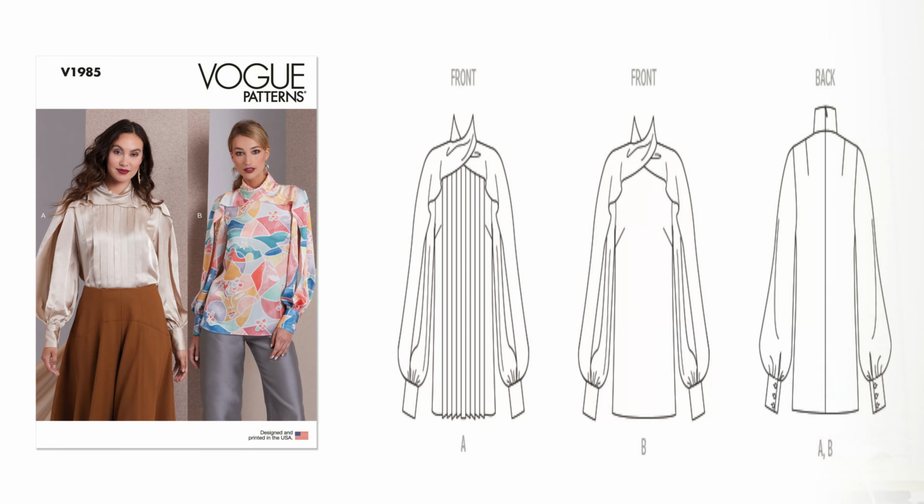So moving on from 1984, let's go ahead and get into 1985. So 1985, this one is a Misses top pattern. For this pattern, it's a semi-fitted twist neck top. It has long bishop sleeves as well. The sleeve openings with continuous lap. It has button cuffs, bust darts, and a baby hem. Now view A has a pleated front, and then view B has a plain front, all right? It is an average to sew pattern for this one.